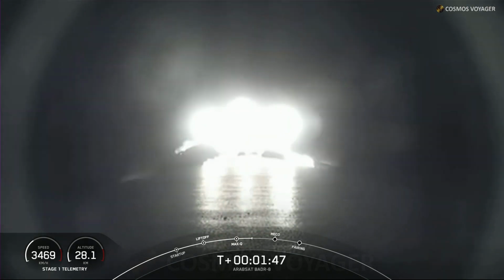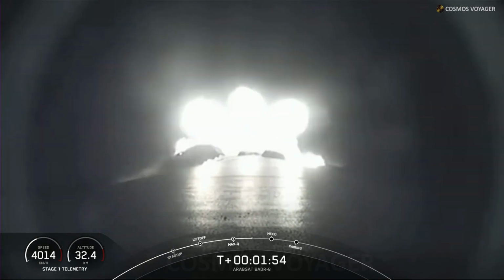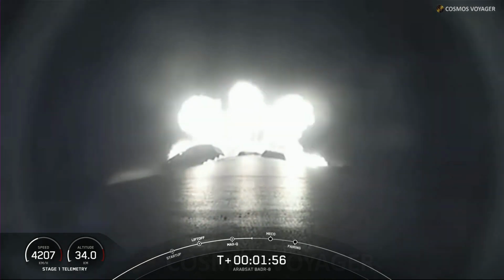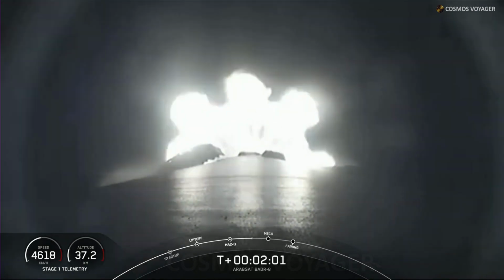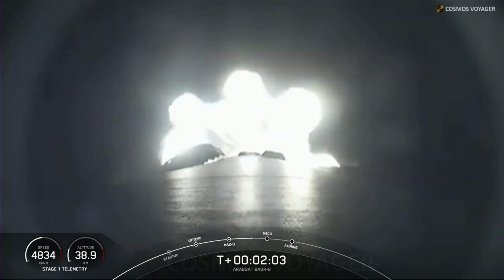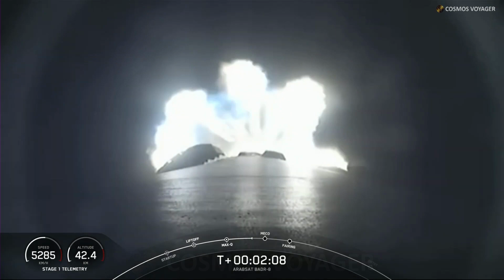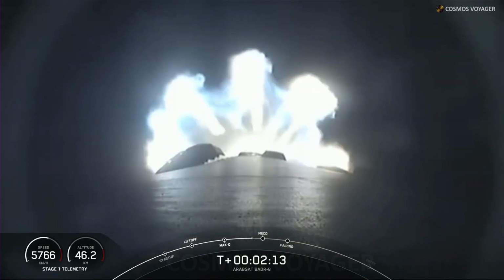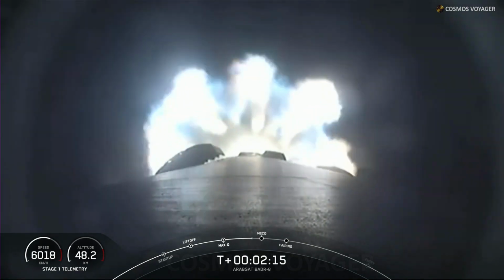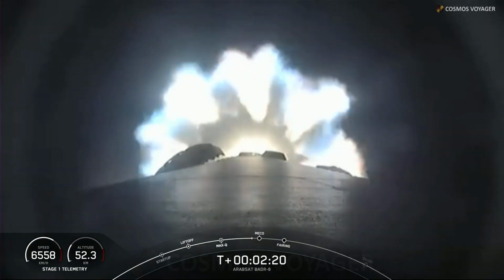Right after stage SEP, the first stage will start its journey back to Earth for landing on our drone ship. During that time, stage 2 will continue on its journey to space with a third event in the sequence, second engine start 1, or SES-1. This is where the MVac engine lights up and propels the second stage along with the ARABSAT payload to orbit. Right after these 3 major events, the fairing halves will separate less than a minute after SES-1, so keep an eye out for that too. And again, all of these events are going to start here in just about 10 seconds.